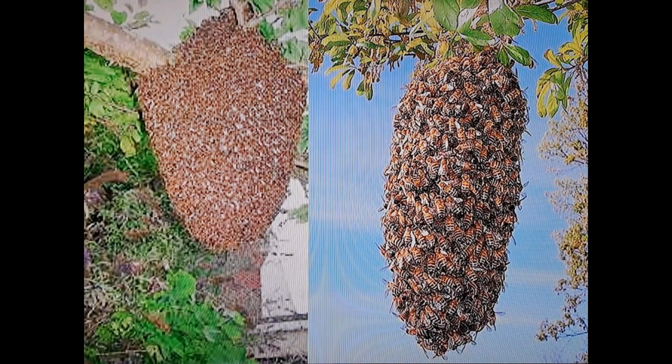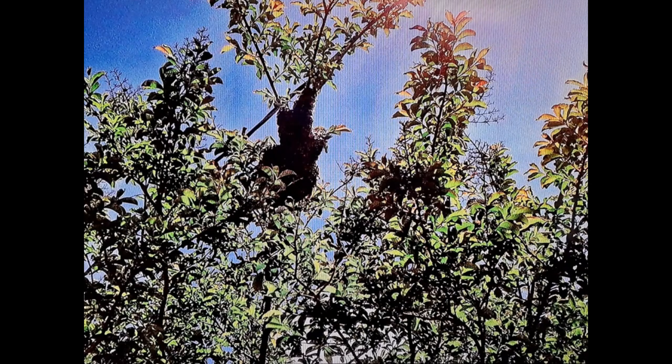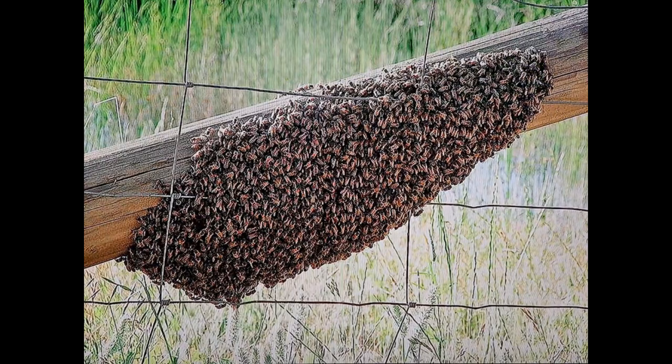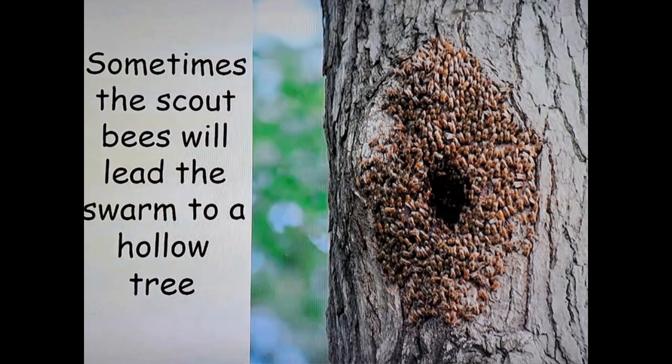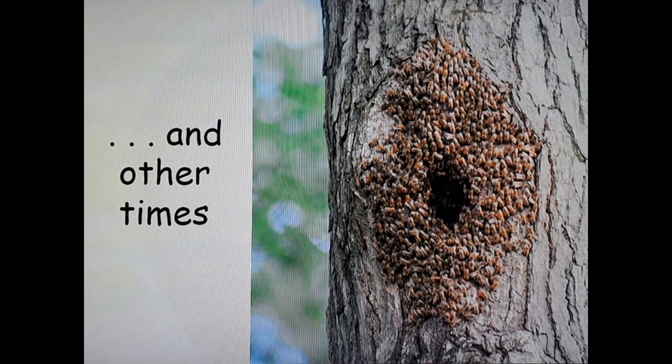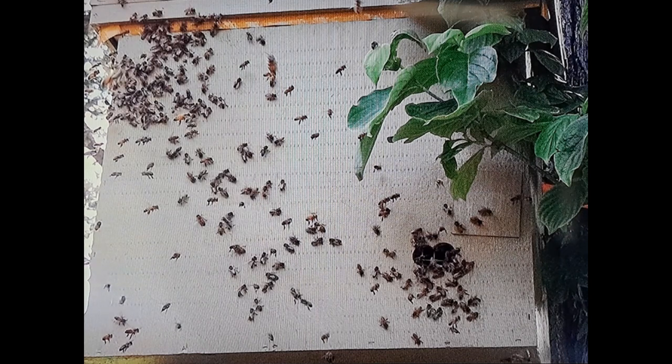These are times when we do swarm rescues because many of these swarms do not make it through the following year. These are all different ways that they will swarm up and cluster up while they're waiting for the scouts to let them know they have a place to hive up. Sometimes the scout bees will lead the swarm to a hollow tree. And other times, if you're a good beekeeper, you'll have some swarm traps set out.